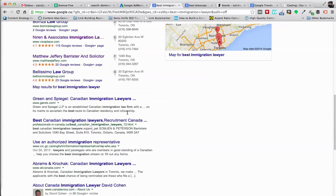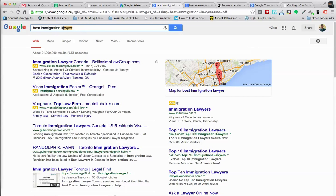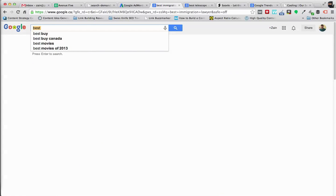Another way you can find some more long tail keywords is just letting autofill guide you on what kind of long tail keywords. So you say, what are the best immigration? See, you got a few things already. You can go, what are the best countries to immigrate to? Immigration, what's the best immigration policy? Immigration software. And just keep asking questions to Google and let it fill it out for you, and then just keep moving on, and you'll find some really good pieces of long tail keywords.